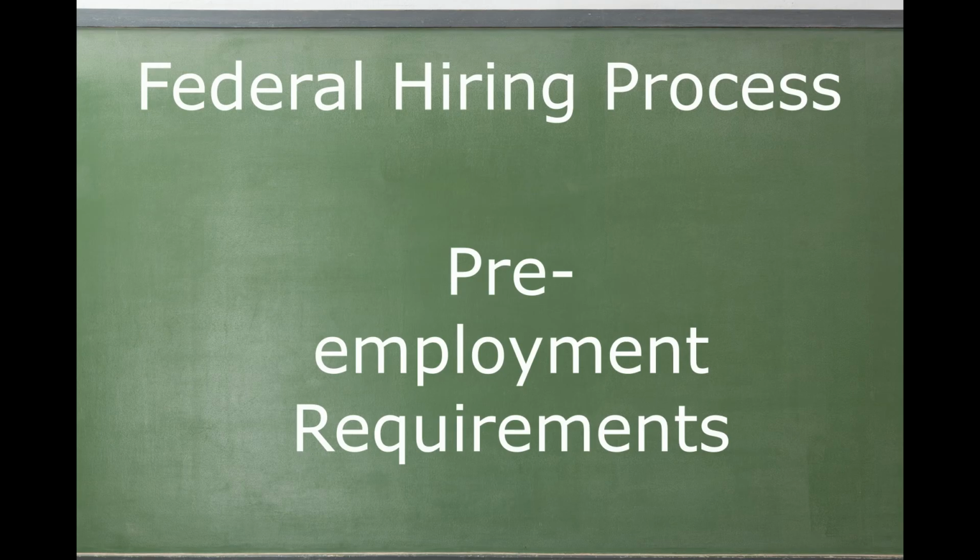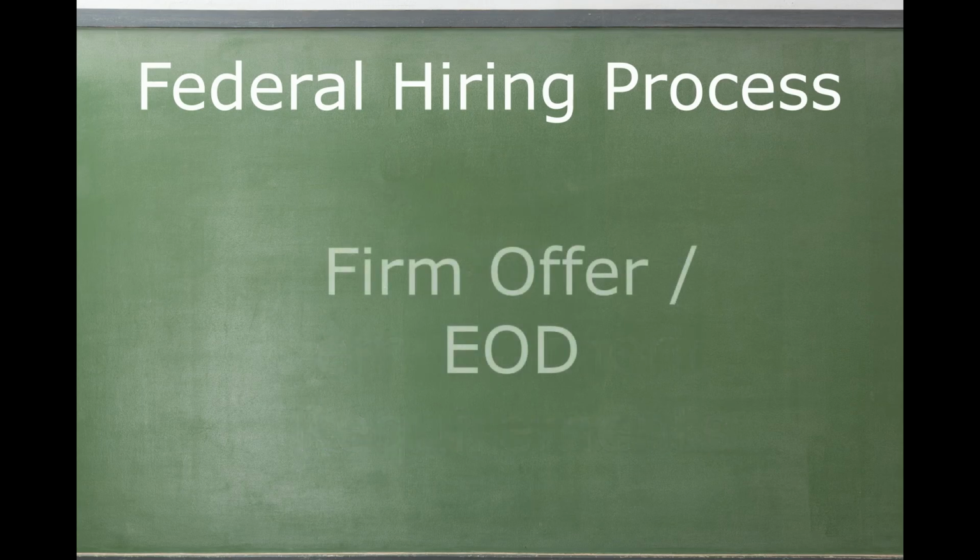And everything that you need to complete, if it's a physical or anything that you have to get done as part of the process where you have to physically go do it, will be scheduled by Human Resources. It won't come out of your pocket. For physicals, you don't go to your primary care doctor or anything like that. They will schedule the physical for you at the local federal facility, the nearest one to you if you're not in the area, and the employee health department of that facility will conduct the physical. Once everything's done, that's when you're going to get to the firm offer.